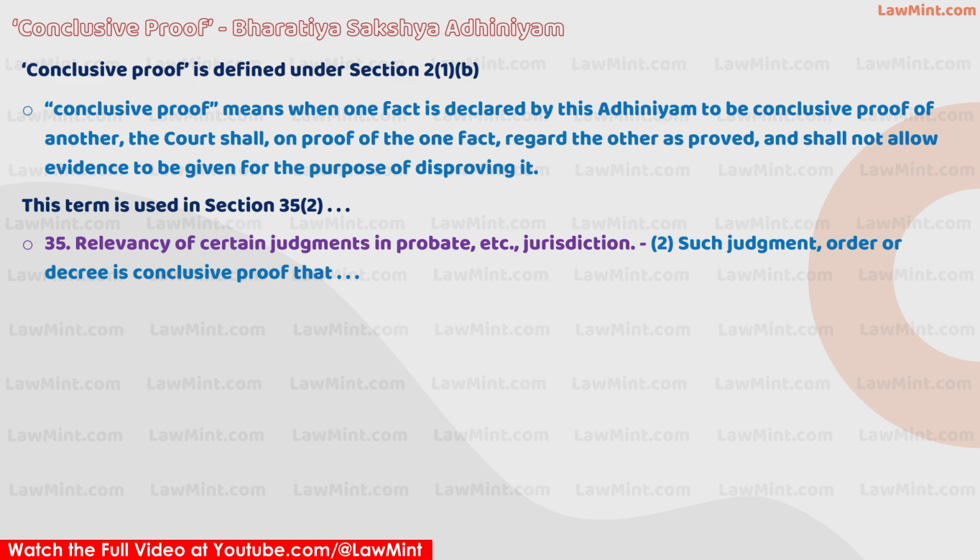Another example is when a court grants a decree of divorce, then the decree is conclusive proof that the marriage is dissolved, and this cannot be challenged by presenting evidence to the contrary in any other proceeding. Unless, of course, the proceedings are to set aside the original decree itself.